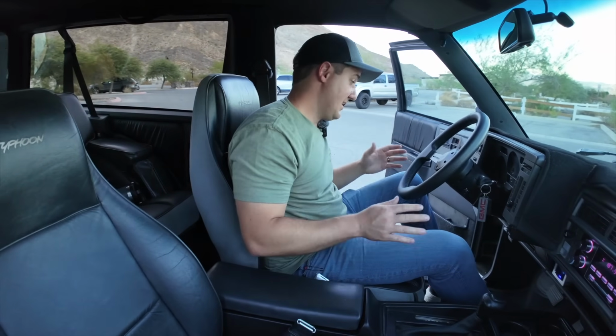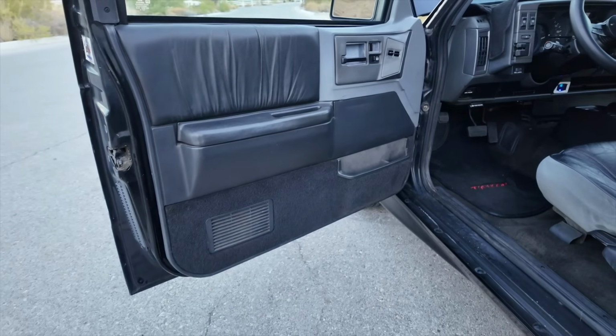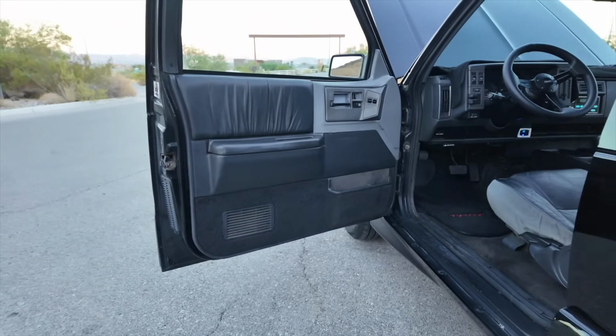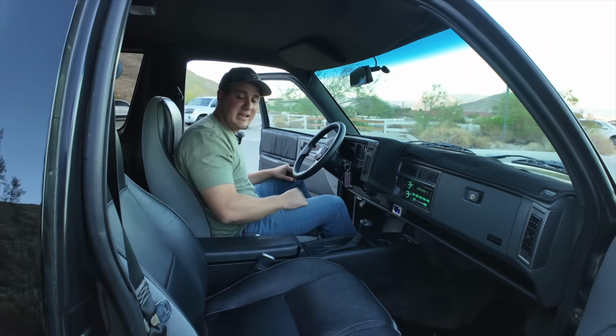So yeah, that's kind of my opinions on everything in here, but it's still a really cool interior and really fun. But you got power mirrors as well, power windows, power door locks, and so it's a little bit premium. You know, it's really nice. So let's pop the hood and let's talk about all the goodness that is up front.